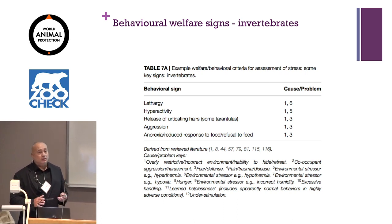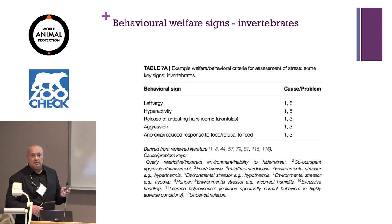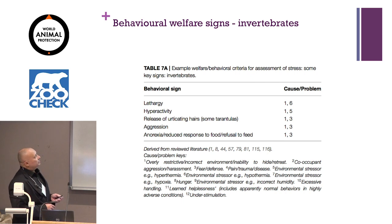Few people, not that many people at all, have realized that invertebrates show many signs of welfare that correspond to our accepted ways of looking at other animals. We just haven't been very good at considering or thinking about them as being candidates for suffering, but they are. And I'm not talking about what we would think of as the higher invertebrates, like an octopus or something. We're also thinking about scorpions and cockroaches and spiders.